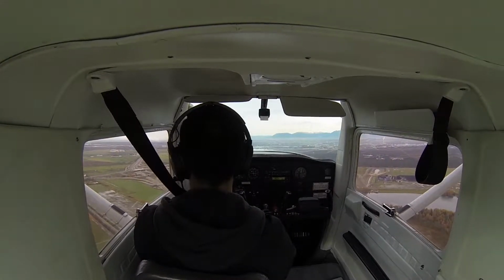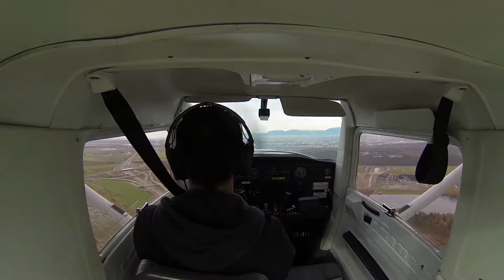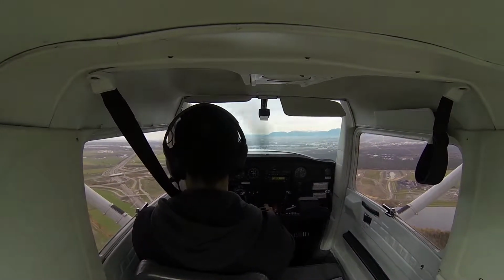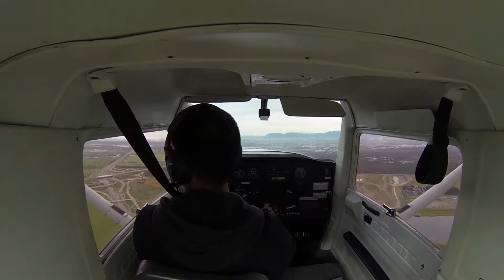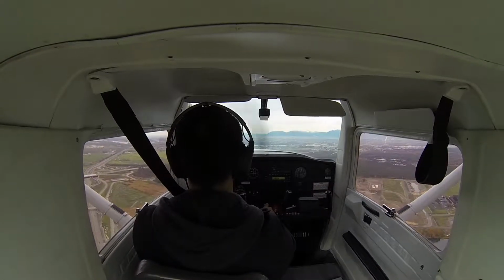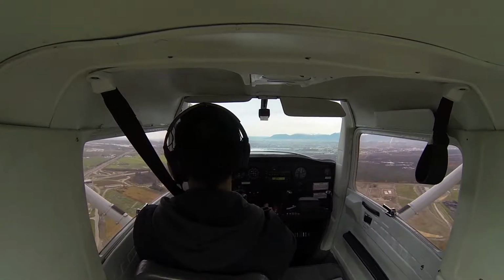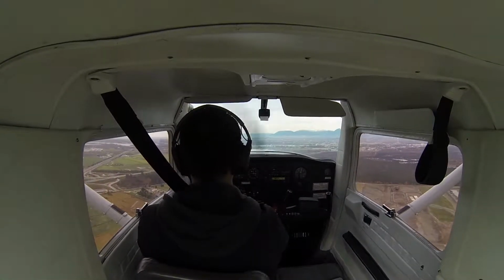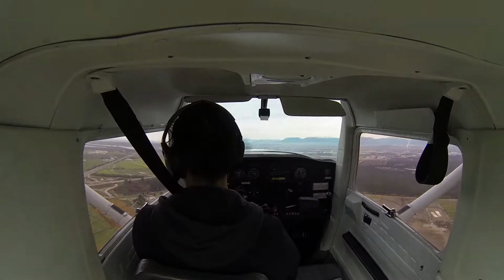Traffic spotted. Yeah, traffic spotted would be the call to make when you want to tell them you've seen traffic, or what's that word? I think Evan used to say this, or everyone used to say this, but for the life of me I can't really remember. Master on, carb heat on, mixture rich, brakes on. Don't get distracted.